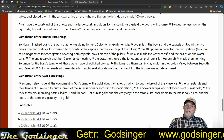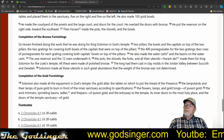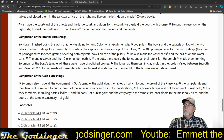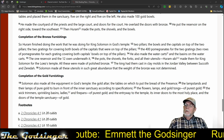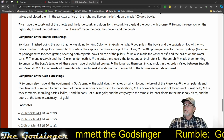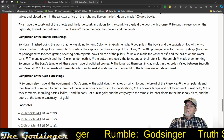Completion of the bronze furnishings. So Hiram finished doing the work that he was doing for King Solomon in God's temple: 2 pillars, the bowls, the capitals on top of the 2 pillars, the 2 gratings covering the bowls of the capitals that were on top of the pillars, the 400 pomegranates for the 2 gratings, and the 2 rows of pomegranates for each grating, covering both capitals, bowls on top of the pillars.